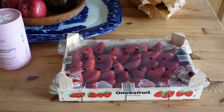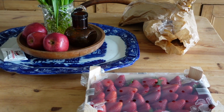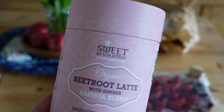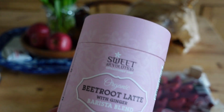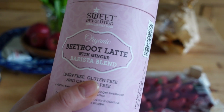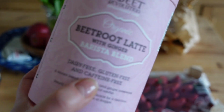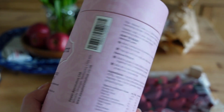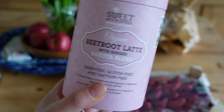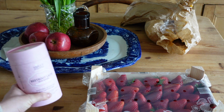Rob is actually cleaning the guttering, but I thought I would show you this. Let me move the camera a minute. It is beetroot latte. I thought that Lulu and I could give it a go later. It's just organic beetroot latte with ginger, and then you can add either hot or cold milk to it to make either a frappe or a latte. So I thought that would be quite fun for Lulu and I to try, you know, like a caffeine-free drink.